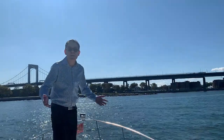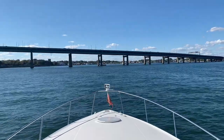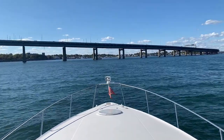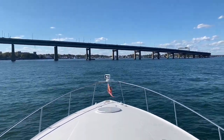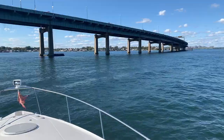SUNY Maritime is located on a peninsula in the Throgs Neck section here. The long approach to the Throgs Neck Bridge goes over the Maritime Academy Peninsula and continues over the water once again before reaching the mainland. Since the Bronx is nearly at sea level and the bridge is very tall, the ramp is quite long.